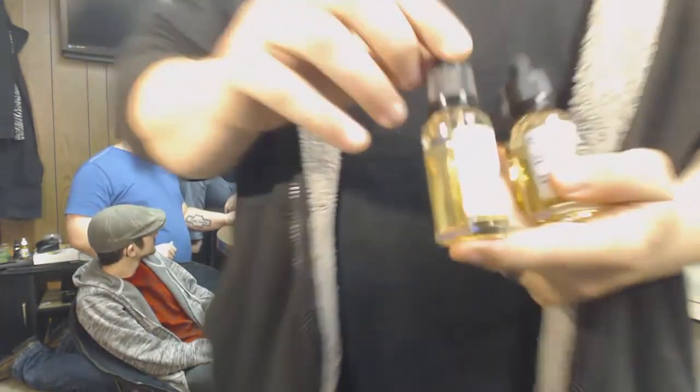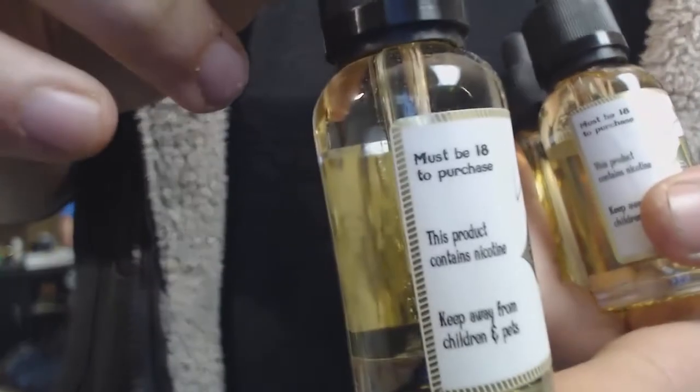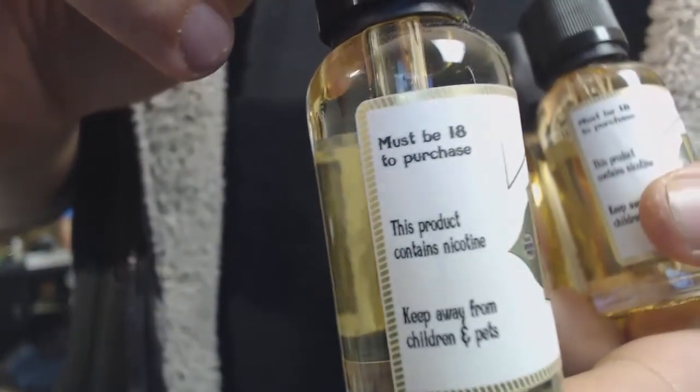All right, so that was the flavor card. And here's their bottles. I don't mean them. It's me. Of course it is.